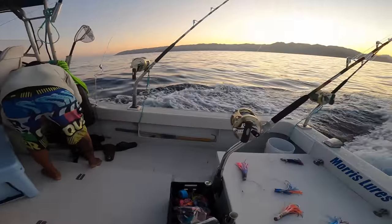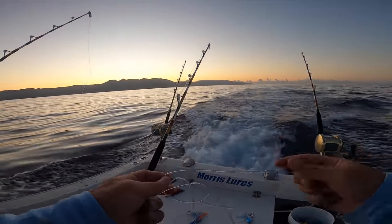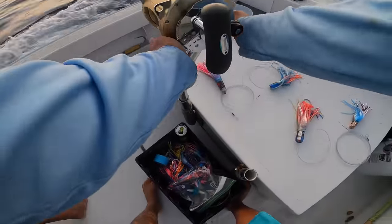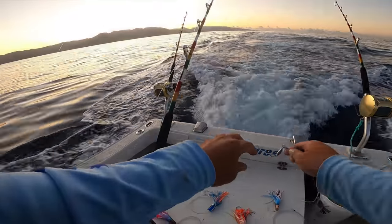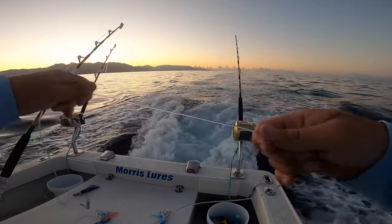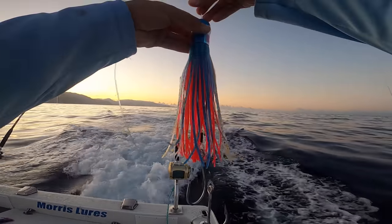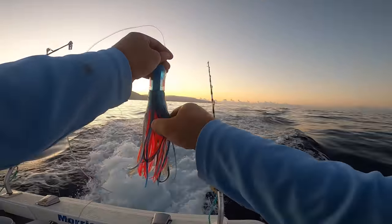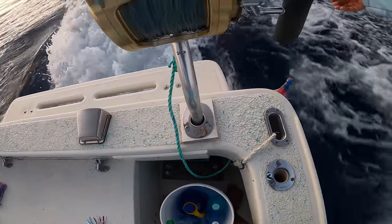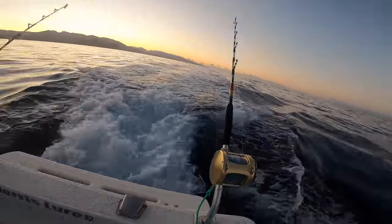Always when you put out lines, you want to start with your center first. This is going to be our furthest lure of the day. Start with your first lures first and work your way back. Make sure your hooks are nice and everything's set up perfectly before you put it in the water. Check your clip one last time. This is your last time to check it before it goes. Sit down this way.